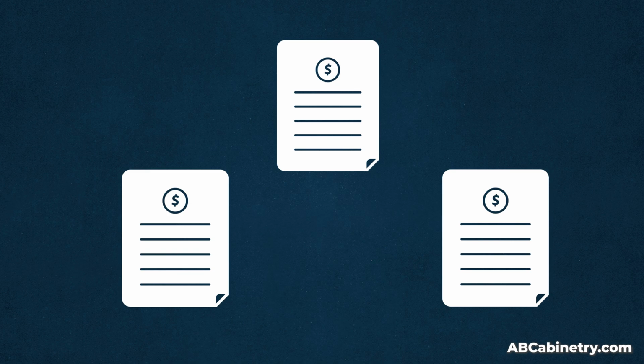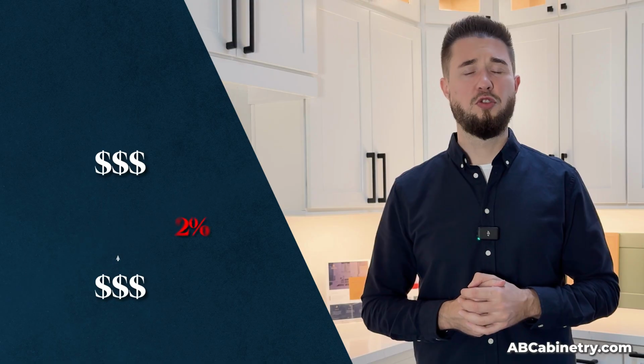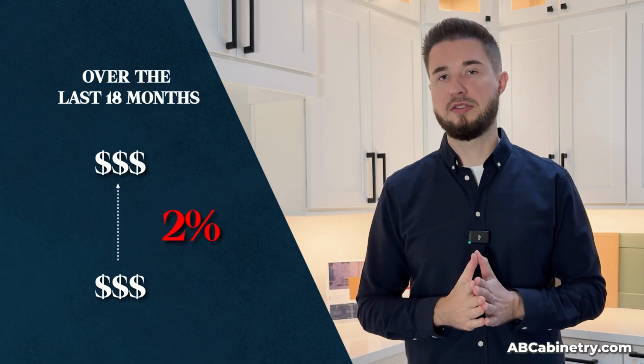Now, when it comes to countertops, please shop around. Make sure you get at least 3 to 5 quotes. They might vary by hundreds, maybe even by thousands of dollars, because some of these stores, unfortunately, do price gouge. As I said earlier in the video, our value, our commitment to American families is not to do that. We've increased prices by 2% over the last 18 months. So there's that. Please shop around, make your own decisions.